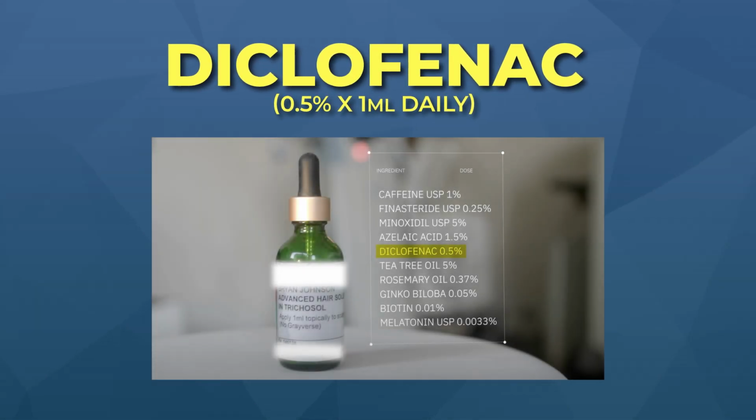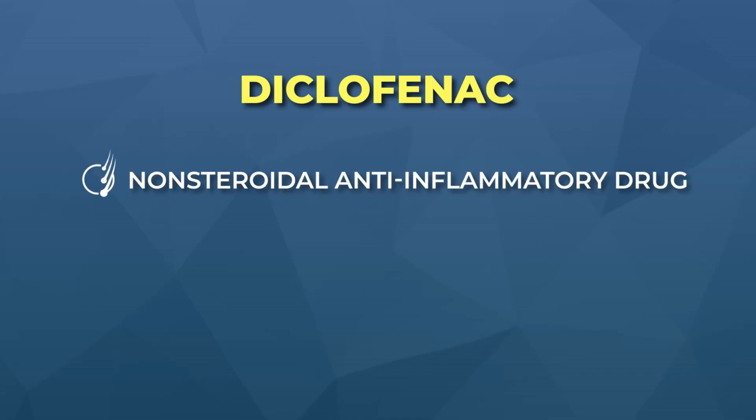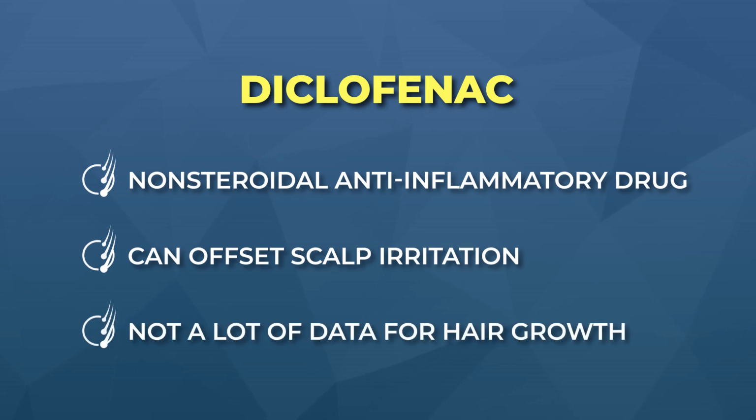All right, Diclofenac. This is a non-steroidal anti-inflammatory drug. And if any of the other ingredients that Bryan is using are causing any bit of scalp inflammation or irritation, this drug might help to offset that and then also help keep his scalp feeling healthy. There is not a ton of data on Diclofenac when used for hair growth. But what I can say is that I am glad to see this ingredient inside of his topical rather than a topical corticosteroid like fluocinolone or hydrocortisone.